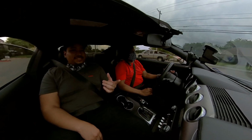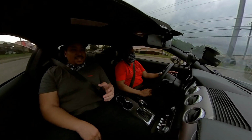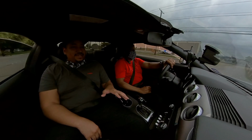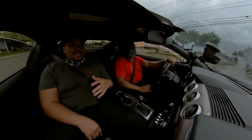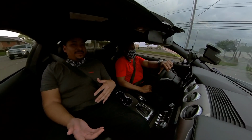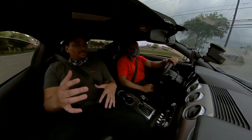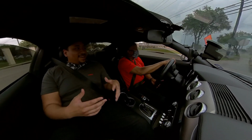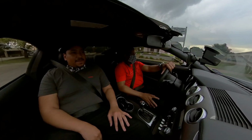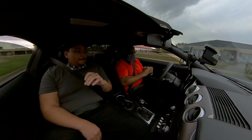I drove my friend's. He has a 2015, and they changed a lot of stuff in 2018. Some of the complaints I had on his were the ride didn't feel the same way. I just couldn't explain it. It didn't feel like what I wanted. Yeah, man, I love this. It's just tight enough.